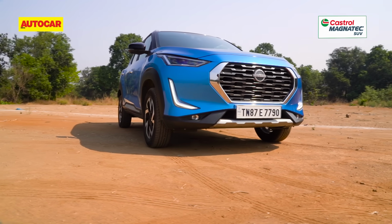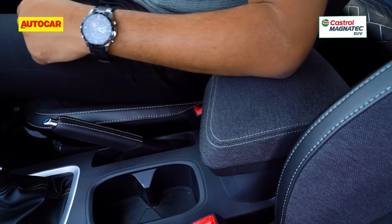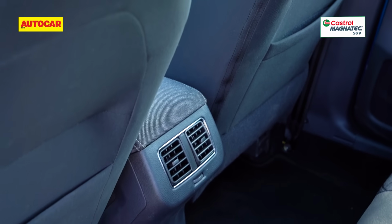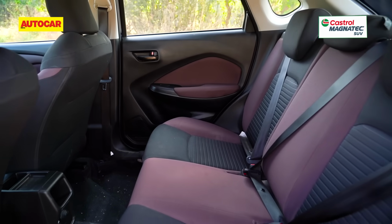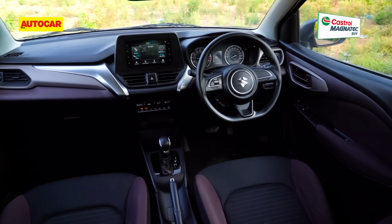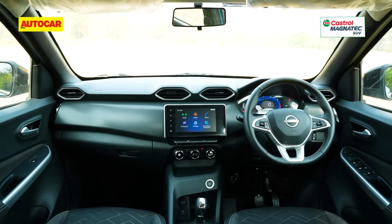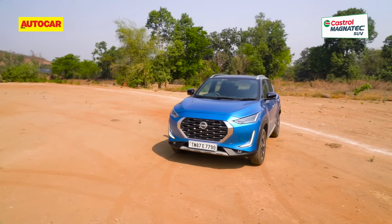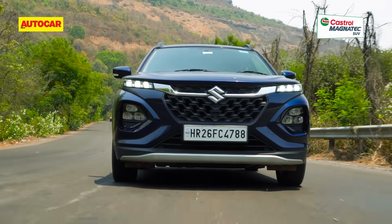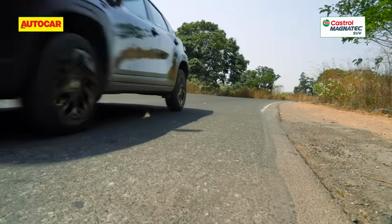Where the Magnite is high on practicality with a more spacious interior and a few more features like center armrests for the front and the rear and rear AC vents, the Fronx aces it when it comes to performance. That said, you will have to sacrifice a good amount of kit if you choose the Fronx. If it is space, practicality and features that you want, the Magnite spells very good value, especially at this price point. However, if you plan on spending more time in the driver's seat, the Fronx is hands down the better performing AMT.